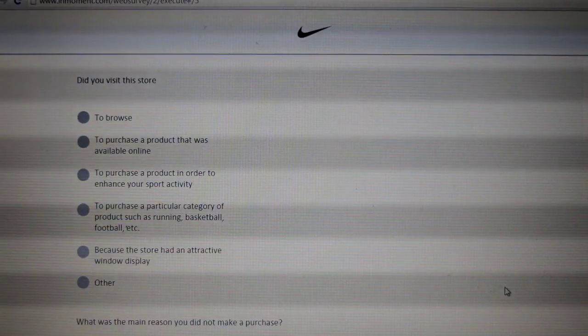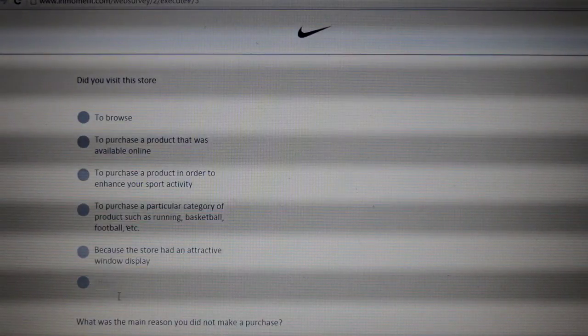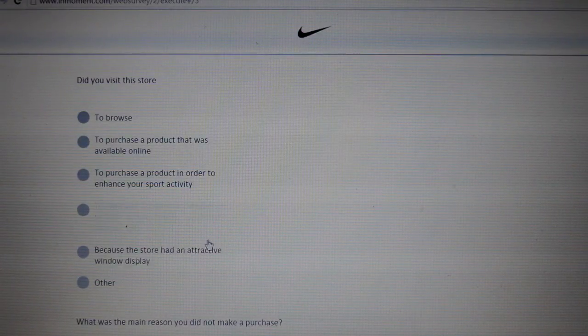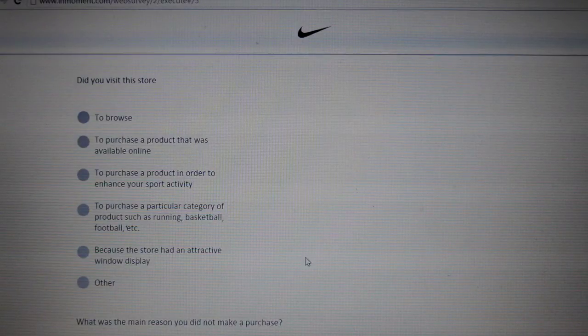Did you visit the store to browse? You put in what you want to put in. I always put in to purchase a product which was available online.